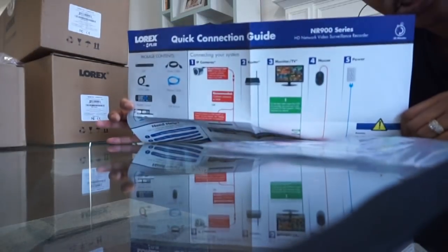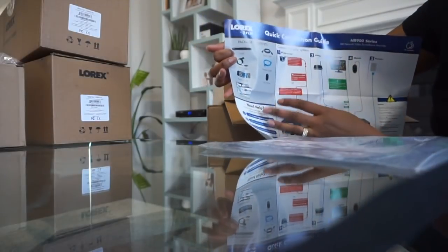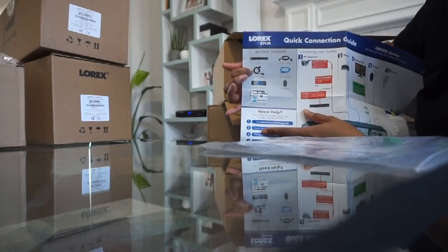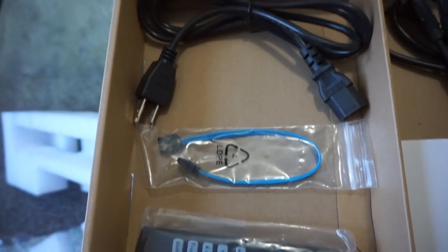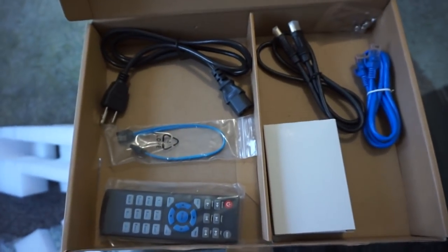So this is a quick connection guide that comes with it. It shows you all that is included in the package. So you have your NVR, the HDMI cable, you have a remote control, you have a quick start guide as well. And then on top of this, you have the cameras that I showed you.